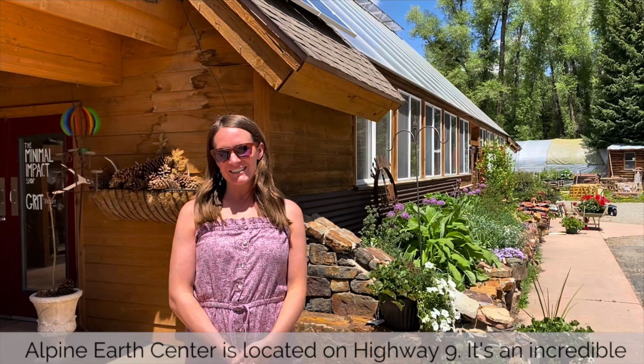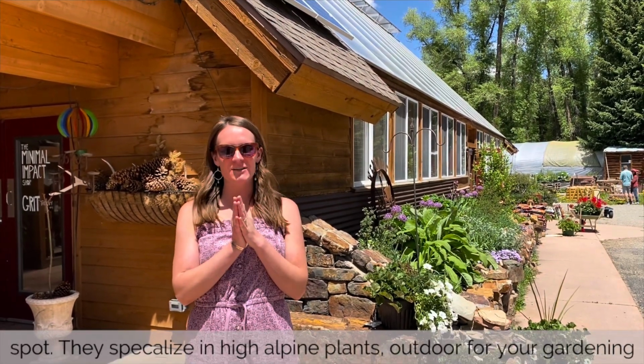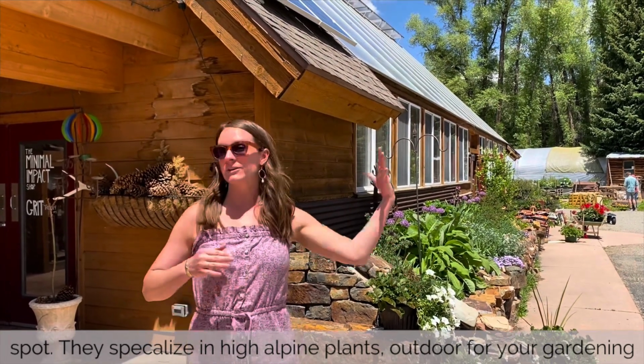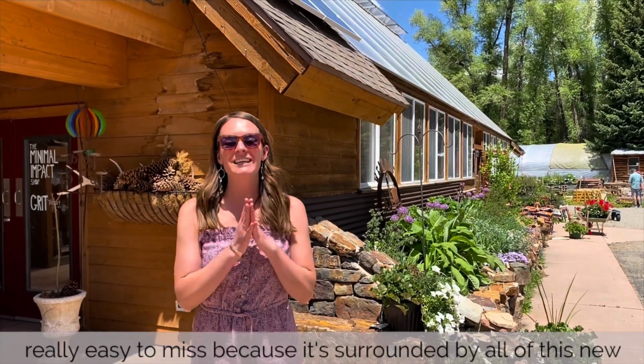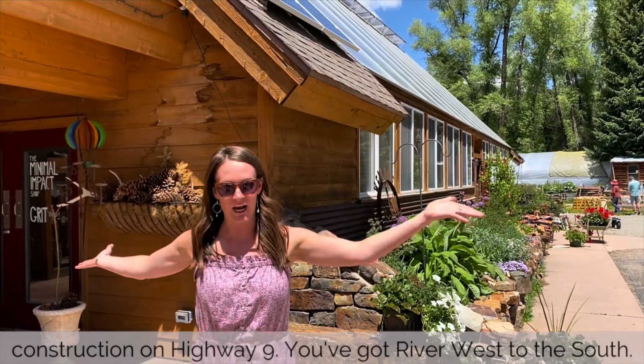Alpine Earth Center, located on Highway 9, an incredible spot. They specialize in high alpine plants, outdoor for your gardening needs, indoor plants as well. It's a beautiful, beautiful spot. It's really easy to miss because it's surrounded by all of this new construction on Highway 9.